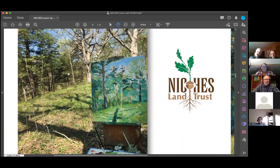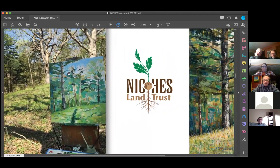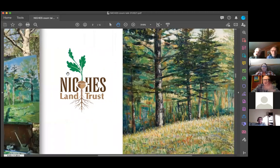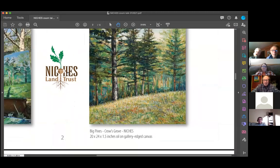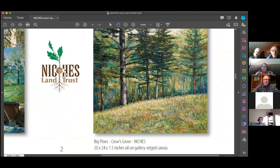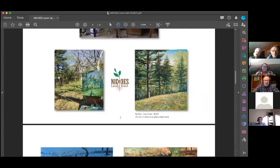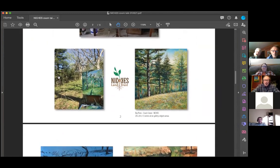But it's a lot of fun because the nice thing about it is you're seeing what's happening right there in front of your eyes. You're not looking at a photograph, which does some weird things to the image. So I'll get the painting going, and then generally speaking, I'll take the painting I've done outside and work it in the studio, tighten it up, fix it, and clean it up or destroy it, whatever the case may be. So that's at Crow's Grove.